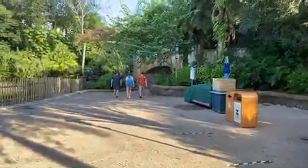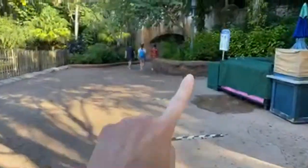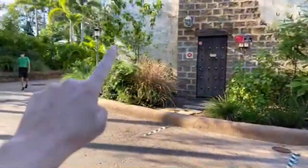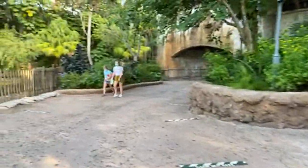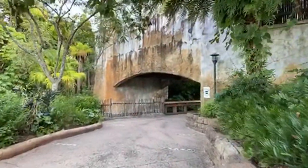We're almost there. The line today for Flight of Passage wrapped all the way back through this tunnel, back to Africa, looped around here. It was insane. It was so crazy this morning. It was a mad rush. Everyone rushes to Flight of Passage.